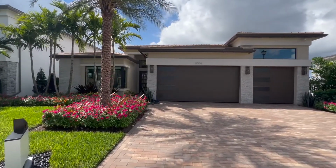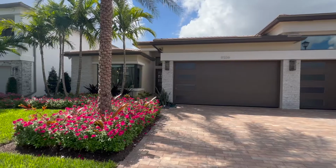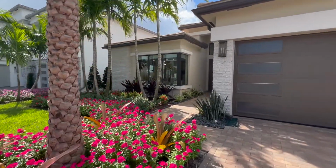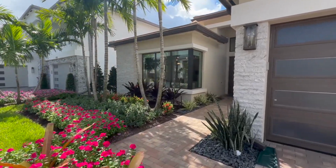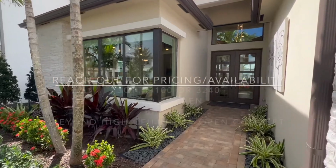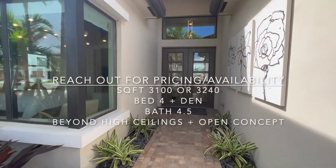So this model is going to give you either 3,100 or 3,240 square feet under air, depending on which community you're in. And you'll still have 4 bedrooms and a den, 4.5 bathrooms, a 3-car garage, of course, and high ceilings throughout the home, going up to 15 feet in the foyer.